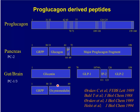But it doesn't seem to be extremely interesting. But this other molecule is very interesting indeed. As you can see, it contains the entire glucagon sequence, plus a little addition here, a little octapeptide. And that, of course, makes it related to this molecule because they have the same C-terminus, but it also makes it related to glucagon because they have the same N-terminus. And interestingly, it is also related to GLP-1 because it can also interact with the GLP-1 receptor. So this is a very, very interesting peptide, and we'll talk a little bit more about that later.